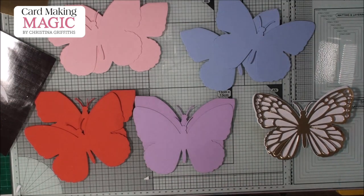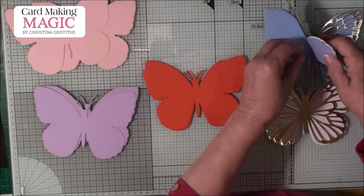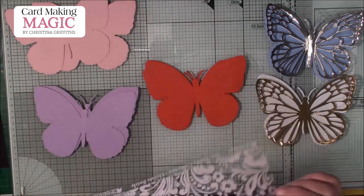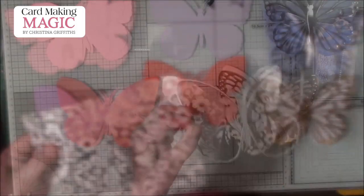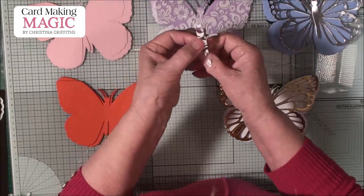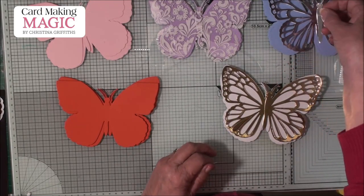And then from some silver card, I'm going to repeat the same process with my dies. So there's my gold and my silver tops done for my butterflies. Now for this one, I'm going to use some acetate. And this is patterned acetate. And I'm going to pop my die on there and run that through the machine. So there's my acetate piece cut, but because this acetate is so thick, I've managed to tear off one of the antenna. So I've taken the separate body piece and I've cut another one. And I also decided to cut an extra body piece for each of the three.